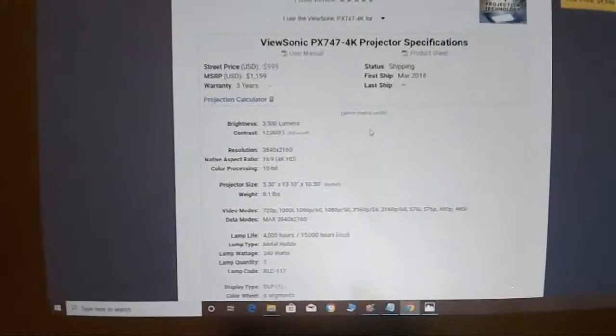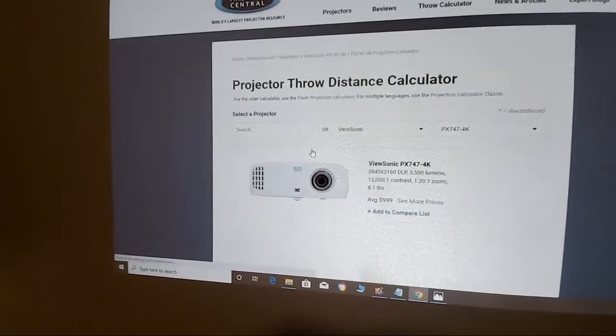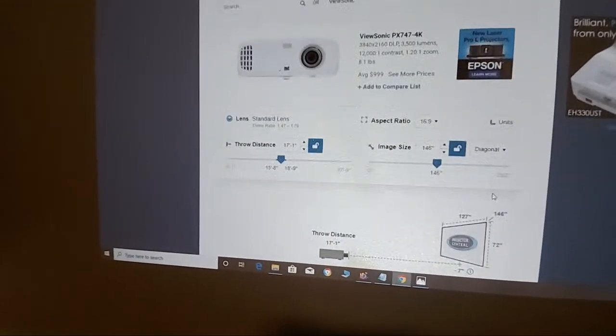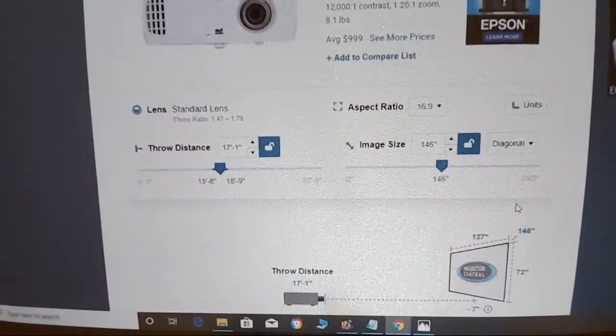As you're scrolling down, you will see a little icon that looks like that. That is a throw distance calculator. Usually when you do screens at 2.35:1, they have very interesting measurements. Hit this, and at the bottom it'll pop up. If it doesn't come up, make sure your Flash is up to date. You will get a section here that will actually help you measure out the size of your screen.